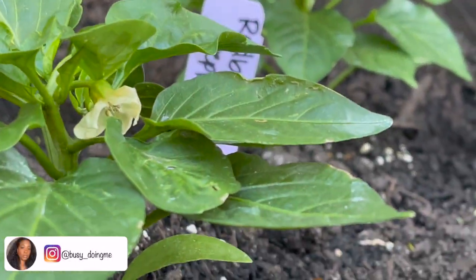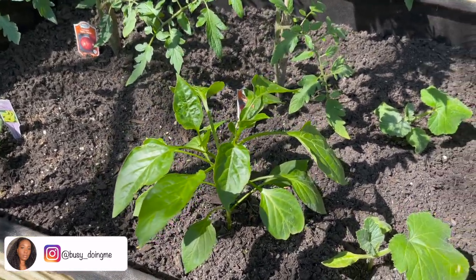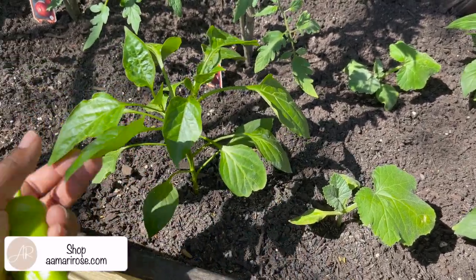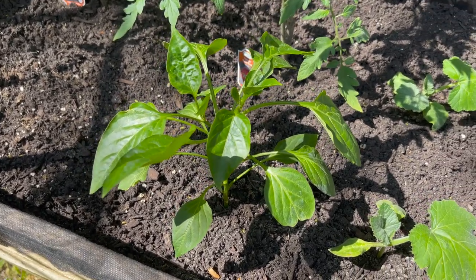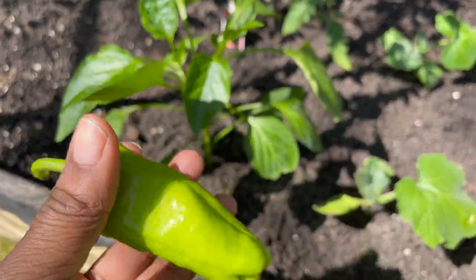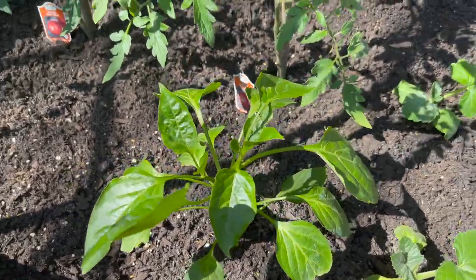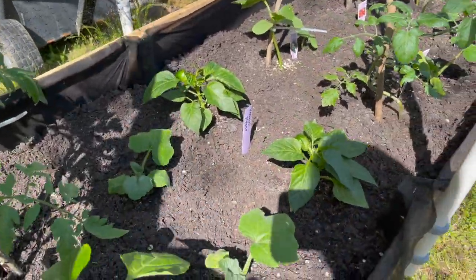Oh, sorry. Hey guys, I'm back checking on the garden. So I picked this bell pepper off of this plant. I've read that if the plant is not at its full maturity and it starts producing fruit, it's going to grow really, really slowly, so you should pick the fruit off. This one's pretty much full grown, so I picked it off. So maybe now it'll do what it's supposed to do. Sorry, a darn bee keeps bothering me.